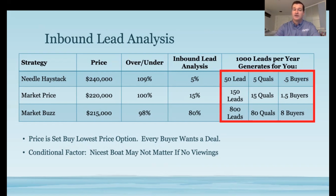But here's why I'm going to show you that maybe you want to consider the market buzz. So again, down here, if we take these 800 leads that come in, that's 80 qualified buyers of a boat. Maybe not this particular make and model of boat, but likely in a year, we'll have 8 buyers out of those 800 leads. For the boats that are priced at the market price, again, we say we got 3 boats here. We've got 150 leads, 15 qualified buyers. That comes out to 1.5 buyers per year.